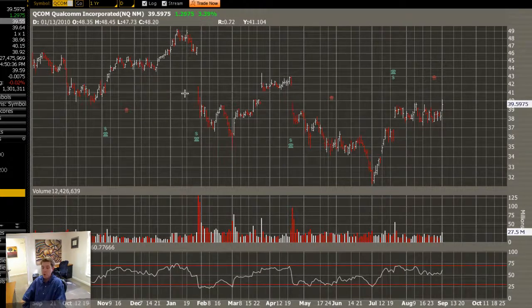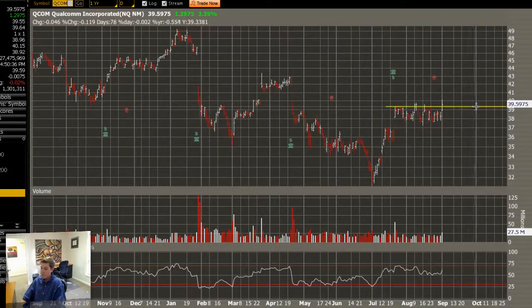We're at the 1-year chart of QCOM here. Up at the top, we've got the price action in the stock, below that the volume, and below that RSI, which is Relative Strength Index. First thing to point out, QCOM is trading in a pretty tight consolidation pattern with resistance right around 39.50, support right around 37.50, and recently volume has been pretty light.